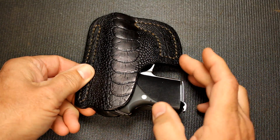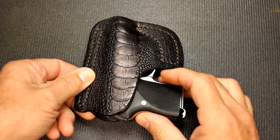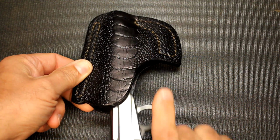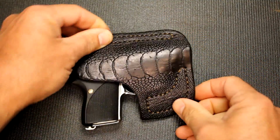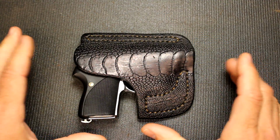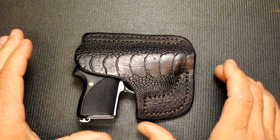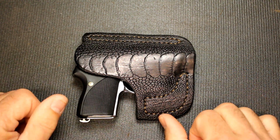And then if I need it, it has this little hook, and so it doesn't draw the holster out when you're pulling the pistol. But the gun just comes right out. It naturally comes out of my front pocket. Now, if I have jean pockets, you know, it's a little tighter, but not a whole lot. But if I'm wearing khakis or shorts, it's really simple to bring this out.